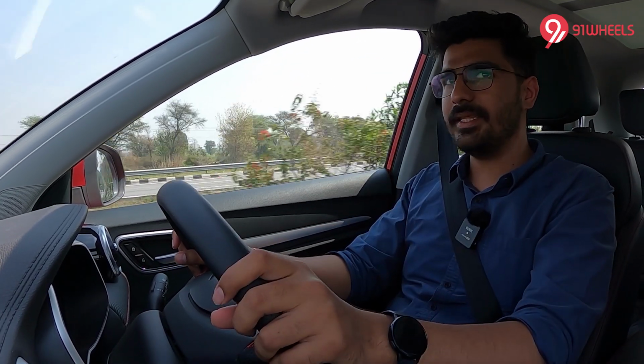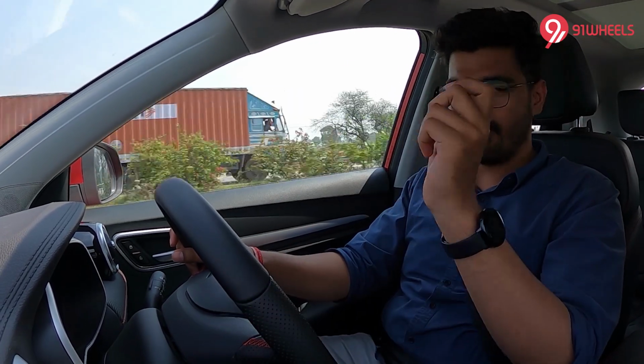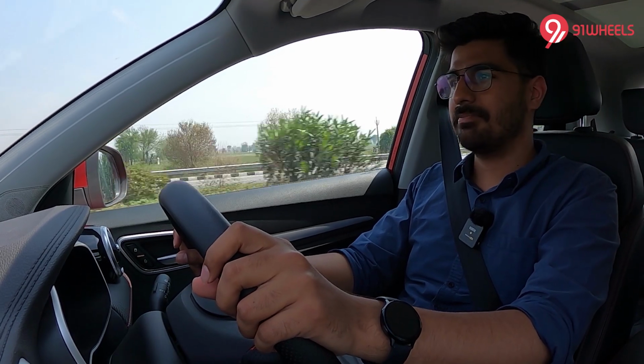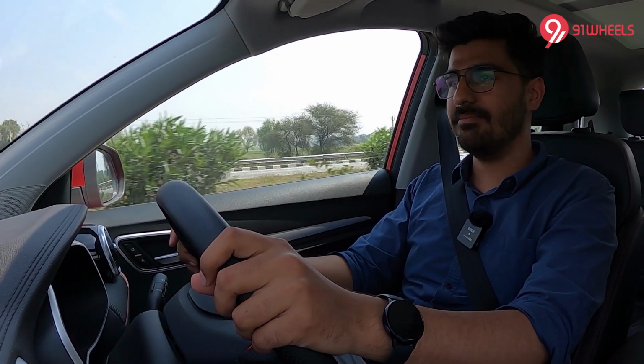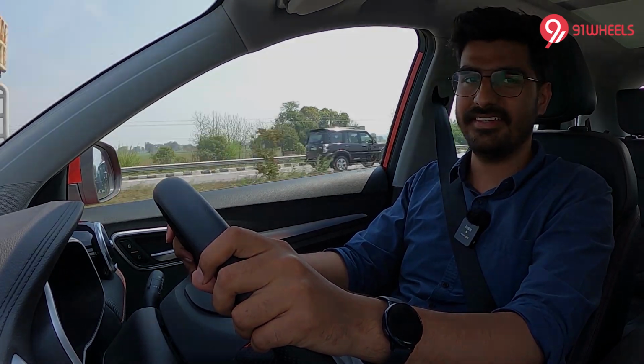Speaking of the battery, the battery percent is as of now 83%. It's very, very hot and the AC is switched on. And let's see कि जो MG ZS EV है, in these conditions हमारे को कितना रिटर्न कर देती है.